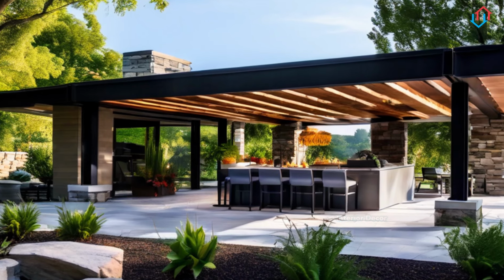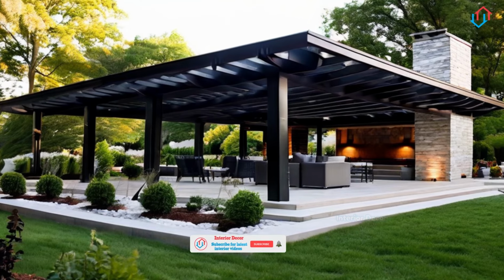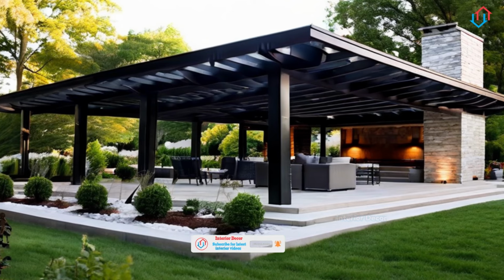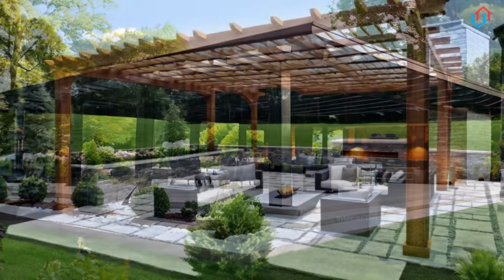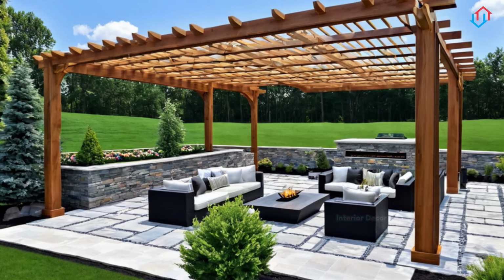Matching materials. Use materials that complement the stone of your house. If your home features natural stone, consider using similar or coordinating materials for the pergola columns and beams. This will create a cohesive and integrated look.